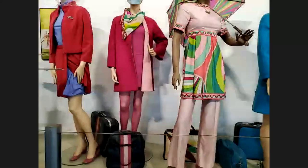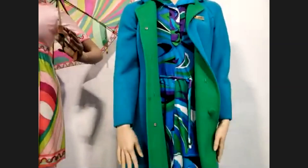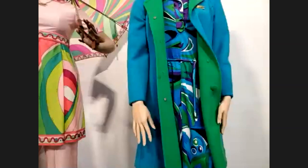Yes, I did see that come through. I don't think that mannequins can get COVID. Yes. This is beautiful. I mean, look at this. It's absolutely beautiful. The two-tone colors, the green. So it was reversible? Maybe?